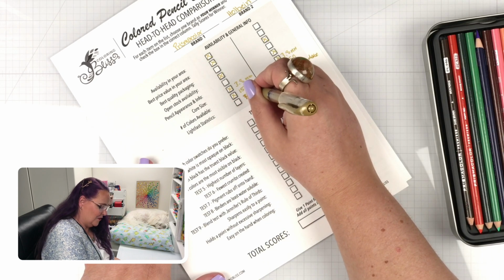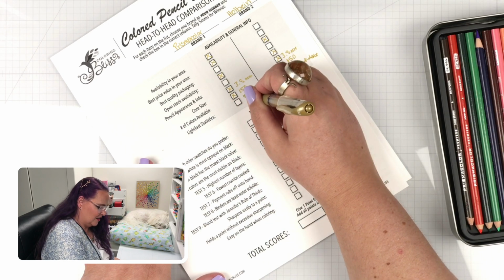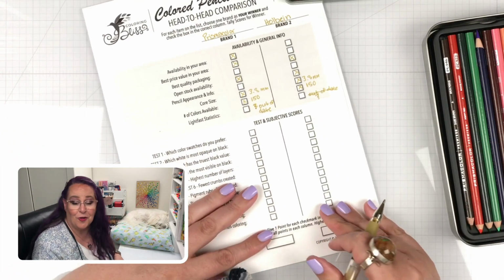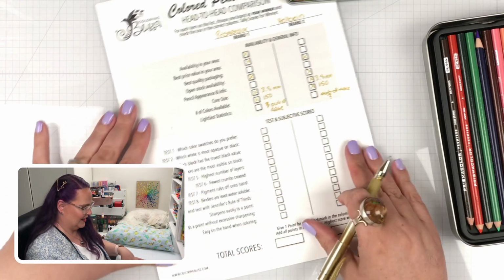If any of you have current information on Prismacolor's Lightfast information, or even Holbein's, let me know. I would love to know.